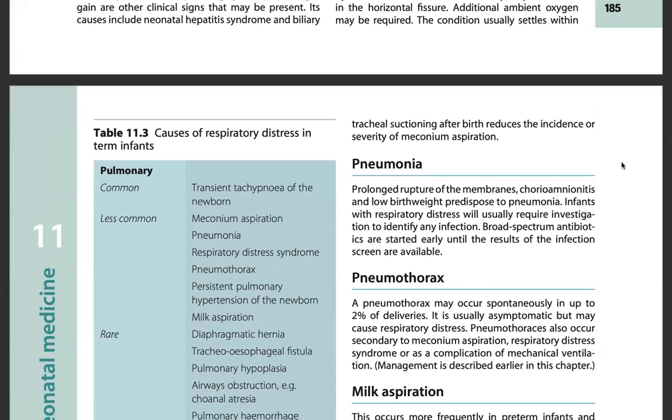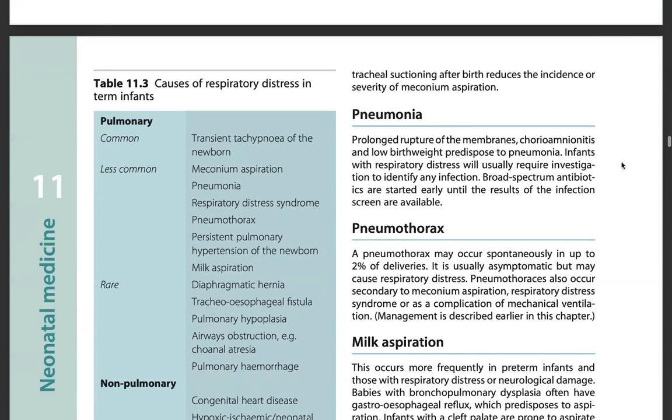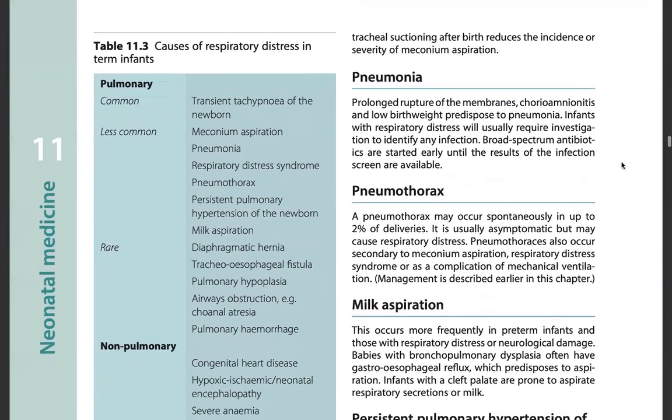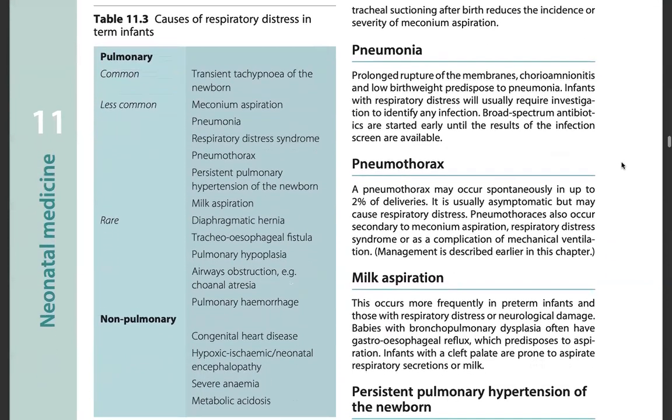Pneumonia. Prolonged rupture of the membranes and chorioamnionitis in low birth weight infants predispose to pneumonia. Infants with respiratory distress usually require investigation to identify any infection. Broad-spectrum antibiotics are started early until the results of the infection screen are available.